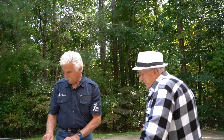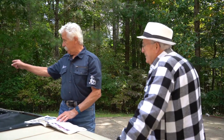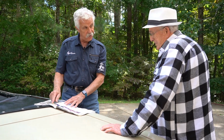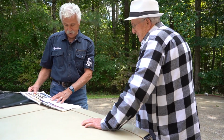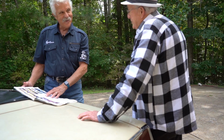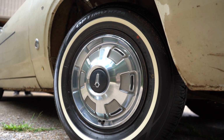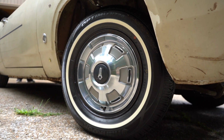Wow. This yellow right here, underneath it's a little more yellow, and I think that's the faded color. This is what it needs to be, I believe. And look at the tires. Red lines. You agreed with me, didn't you? I said that'll look sharp with a set of red lines on it.